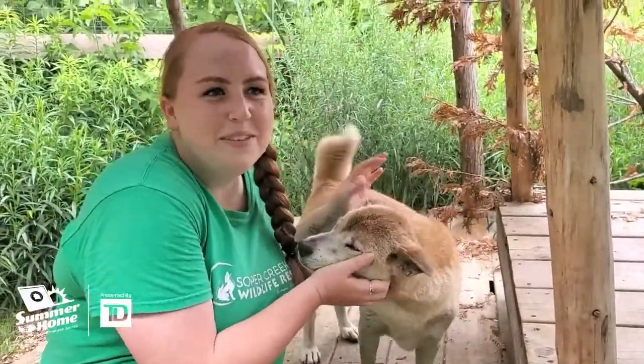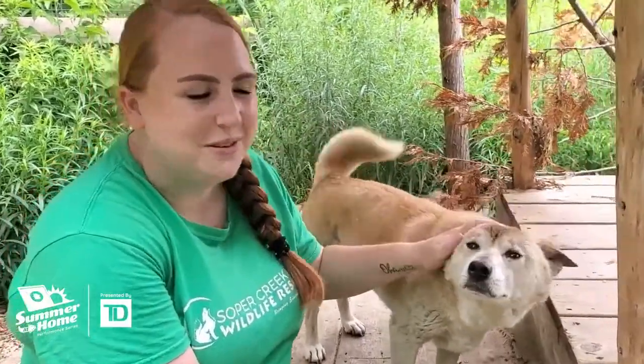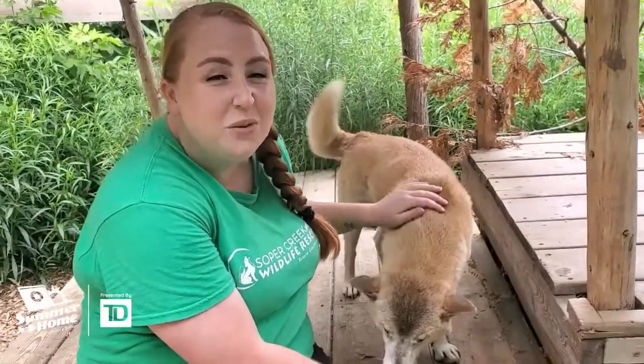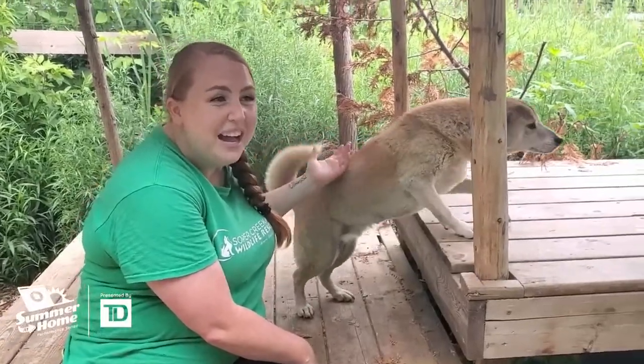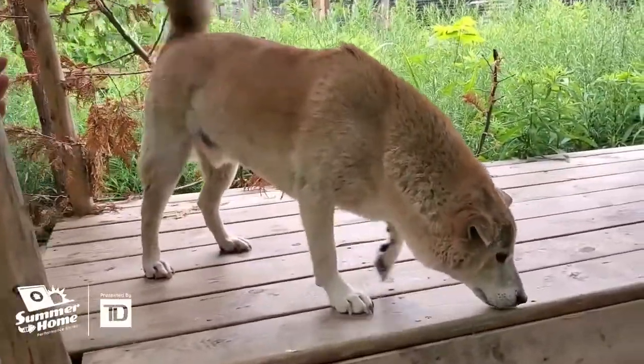So I'm here with Mario and Luigi, our New Guinea singing dogs, also known as dingoes. And these guys are super cool to get to see. There's only a few hundred of them worldwide. They were thought to be extinct in the wild until a few years ago when they found a small population.